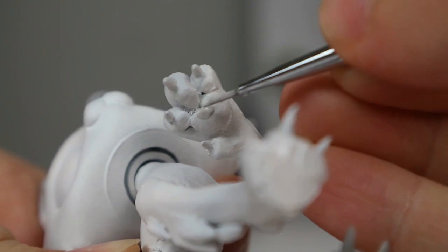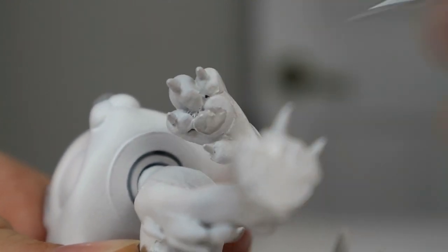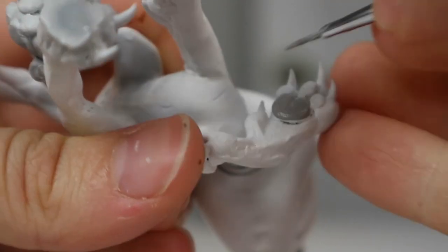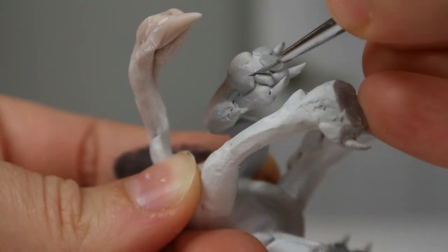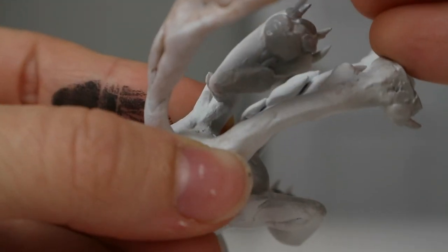I know everyone's been waiting for me to paint the toe beans, so here we go. You know, actually, I kind of want a little bit darker. A little bit darker. I was so excited to paint these toe beans. Ever since I sculpted them, I wanted to paint the toe beans. And there's toe beans on the front paw and the back paw, and that's all the toe beans I got to do.